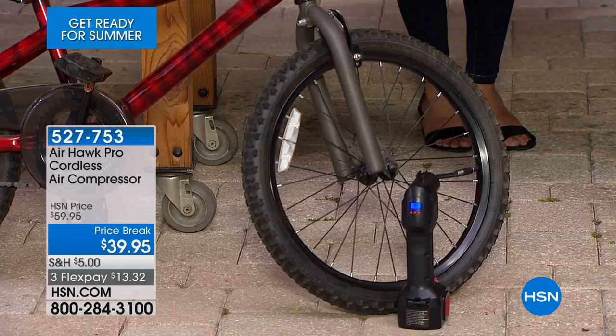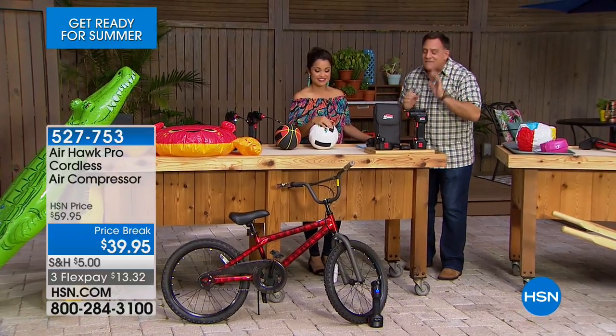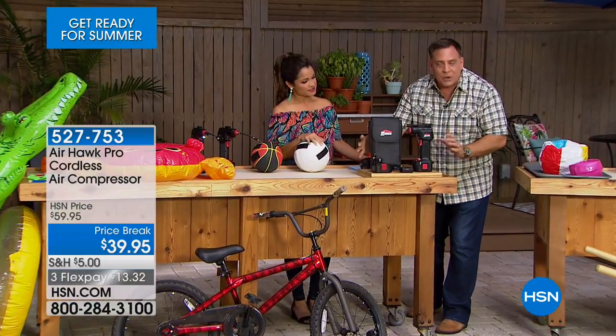Isn't that fast? That was totally flat, like nothing. What I did a couple weeks ago. And that was totally flat a second ago. And it filled up.